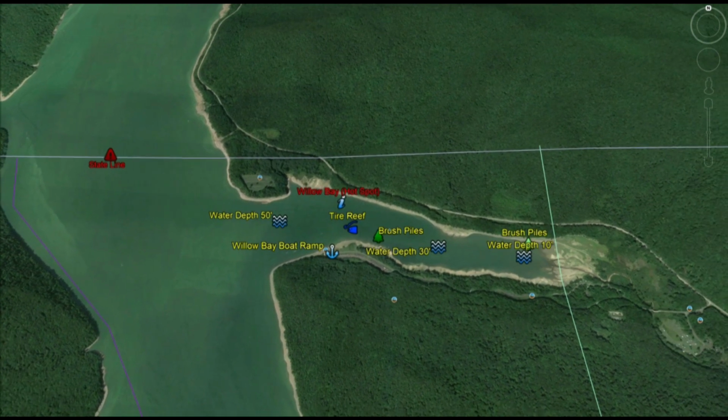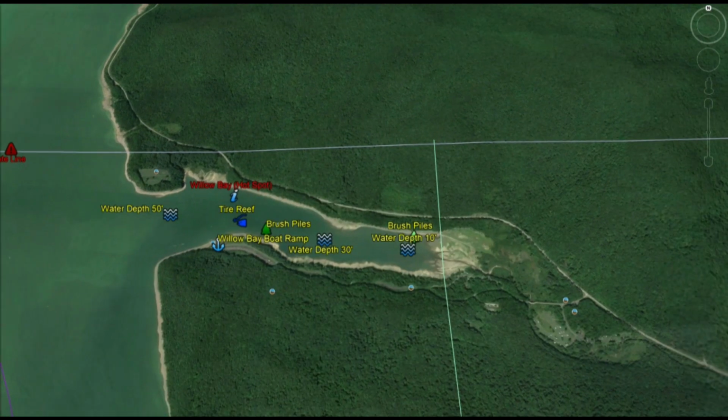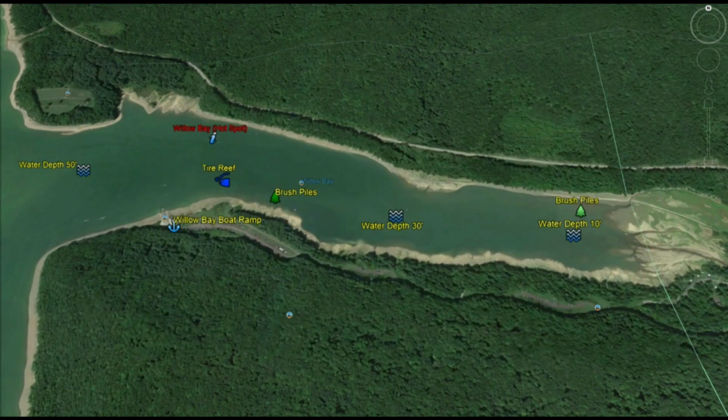Now to the right here, we're going to go into one of my favorite areas, Willow Bay. Now Willow Bay at the mouth of it is going to be 50 feet, and you're going to have Willow Bay boat ramp. Now Willow Bay boat ramp is an excellent spot to launch because right off the boat launch, you're going to have tire reefs and you're going to have brush piles. Now Willow Bay is going to offer you those structure points which are going to hold fish.